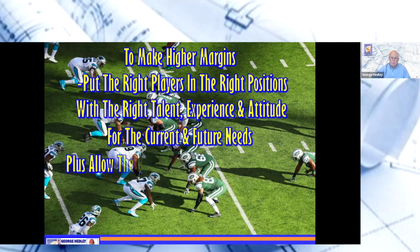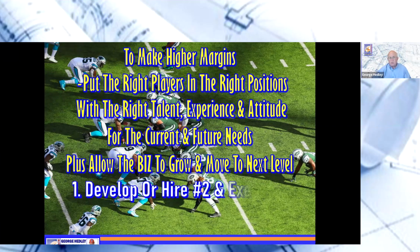So I'm going to make sure you have the right people, which will allow the company to grow and move to the next level. So number 1, I've got a developer hire. Number 2, this is personally, if you're the owner or the president, you need a number 2 and you need an executive assistant, full-time. Both of those. You need somebody who works for you directly, and you need a number 2 in charge of half the business. It might be operations. Who's going to be your number 2 so you don't have to manage everybody as well as sell?